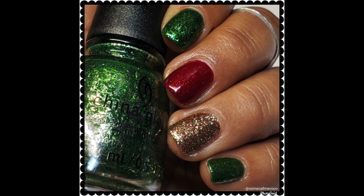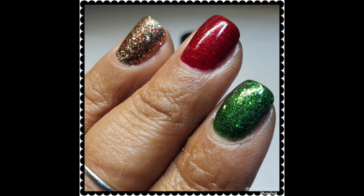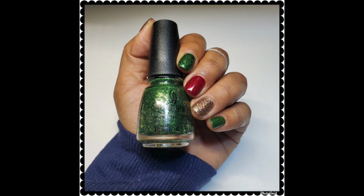One from China Glaze, Celebratory. I don't think this is going to be a shocker. This came out just this winter. Or was it a holiday themed collection? I'm not really sure. I wasn't up to date with the collections. I just know that I saw bar glitter. I wanted to have it in my collection for sure.